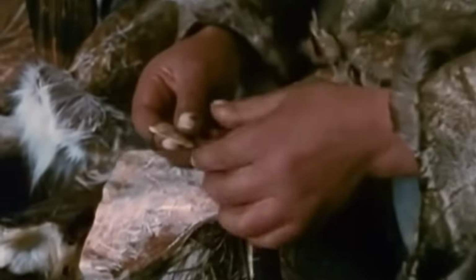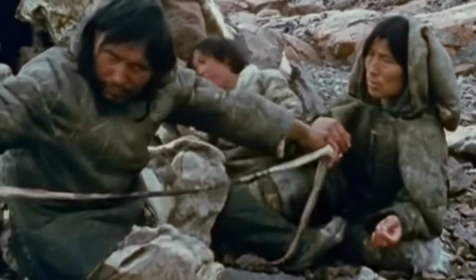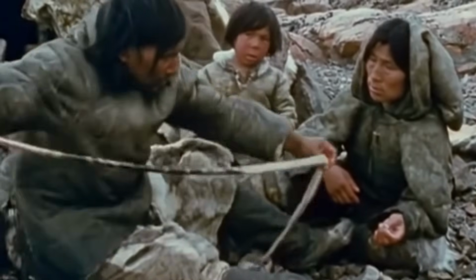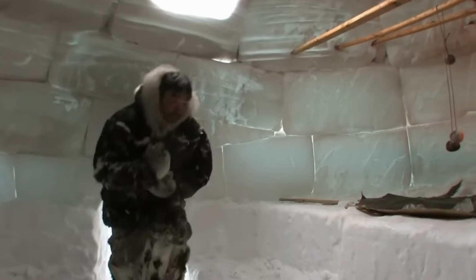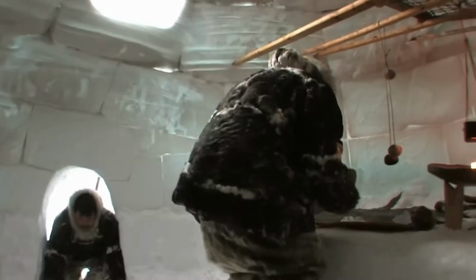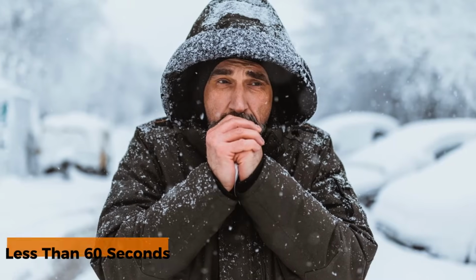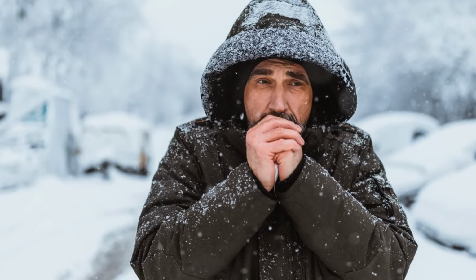The inner layer, often made from caribou skin with the fur facing inward, wicks moisture away from the body. The middle layer provides insulation, while the outer layer blocks wind and snow. If you tried to buy this kind of 3-layer protection at a fancy outdoor store, you'd need to take out a small loan. Unlike our modern take-it-off-before-bed approach, Inuit people often sleep in their clothes. In temperatures where exposed skin can freeze in less than 60 seconds, removing layers isn't just uncomfortable, it's dangerous.